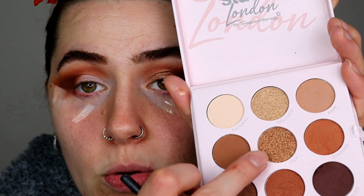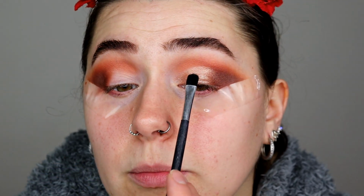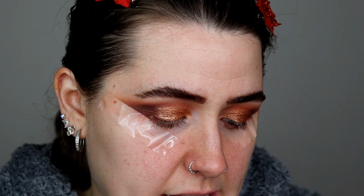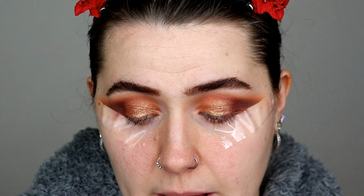So I think I'm gonna take the shade Silk, which is this one right smack in the middle. I'm gonna take that one, like I said, on another flat brush. And I'm just gonna set that colour right on top. Okay, I'm now gonna take the shade Delicate, which is this colour right here, the lightest shimmery colour in the palette. Just going to take a very small Real Techniques brush. It's the little smudger brush, but I'm going to use it for the inner corner and brow bone.